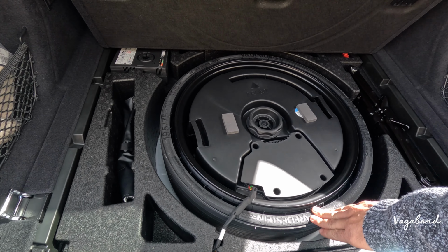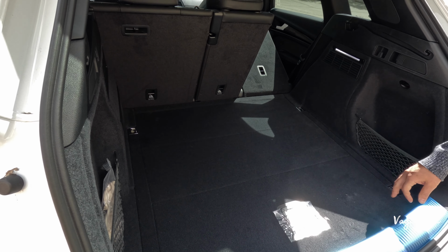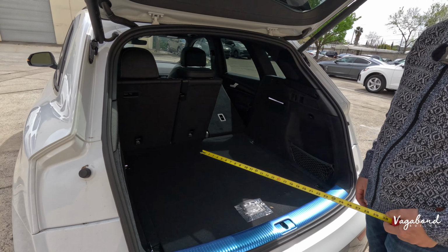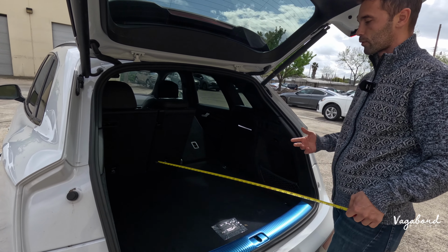Spare tire, which is very cool because the new all-electron e-trons from Audi, we just did a bunch of reviews on those, they don't come with spare tires. And what we like to do here now at Vagabond Builds is we actually like to measure our cargo because a lot of our viewers were requesting that, so we started doing that on all our reviews.